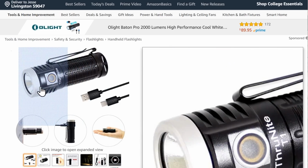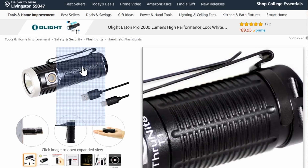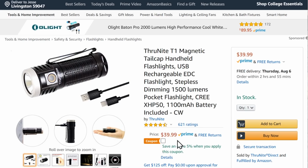And at $40, you get nearly the same quality. You get the same little cool bend in the clip there, so you can put it in your pocket, on your belt, or hang it off your hat for a headlamp. And you get it for a nice discount there. It's $39.99, and you get an extra 5% off when you apply the coupon, and that shows up at checkout.